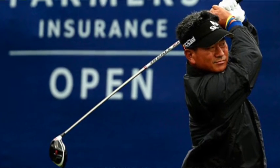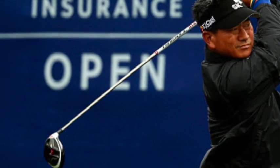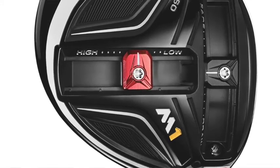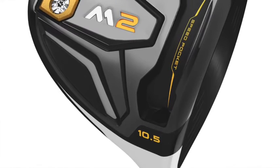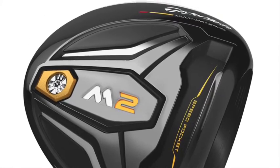Just a week after finishing in second place at the 2016 Farmers Insurance Open, K.J. Choi has made a change to his driver, according to TaylorMade. At Torrey Pines, he used a TaylorMade M1 driver, but in Phoenix, he switched to an M2 driver. Now, to the eye, those two clubs look very, very similar, but the M2 lacks the adjustable T-Track sliding weight system that the M1 has. But what the M2 does have is extremely high MOI, and it also has a low and back CG placement. And according to TaylorMade, Choi and a few other players on the PGA Tour are noticing that they're actually getting a little bit more distance with the M2 driver over the M1.